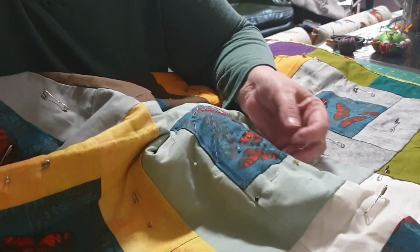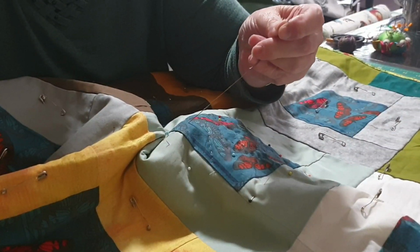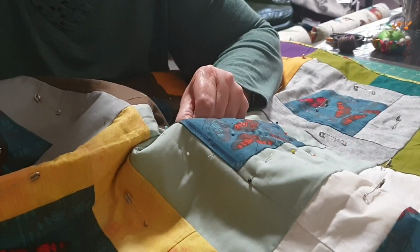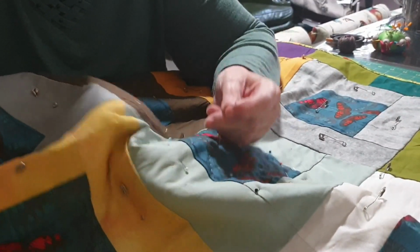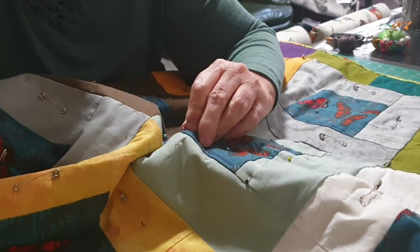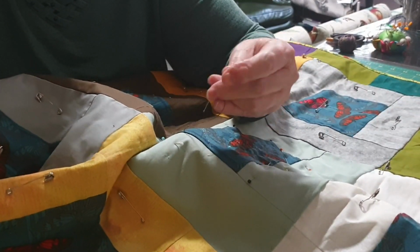So I do this method, you know, with even my big quilts. Usually I sit in my armchair and have the quilt on a small chair, just to take some of the weight off. And there we have it.